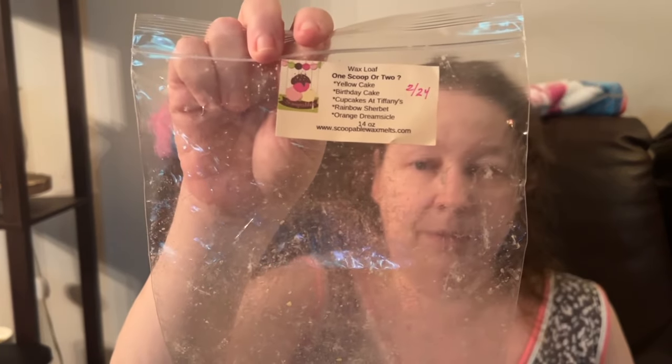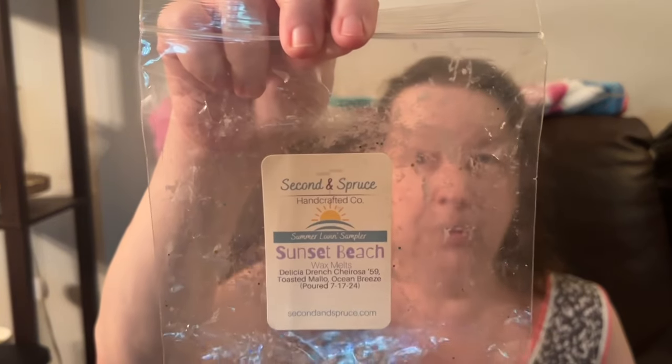This is a favorite. I love me some orange dreamsicle. Mix it with cake. Mix it with rainbow sherbet. You got my attention. And Sunset Beach from 2nd and Spruce. I love Delicious Drench scents, and this one fits the bill. So good, so strong, so long lasting. Like I said, if you like scents like that, I highly recommend that you try it out. That'll do it for my favorites.